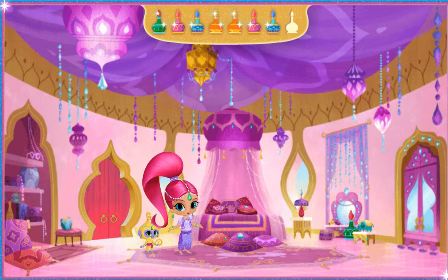You found a genie bottle. Do you have magic powers? There's still one more genie bottle in this room. Where in Genie World did we hide it? You found all 8 genie bottles. And you know what that means. It's time for a little genie magic.